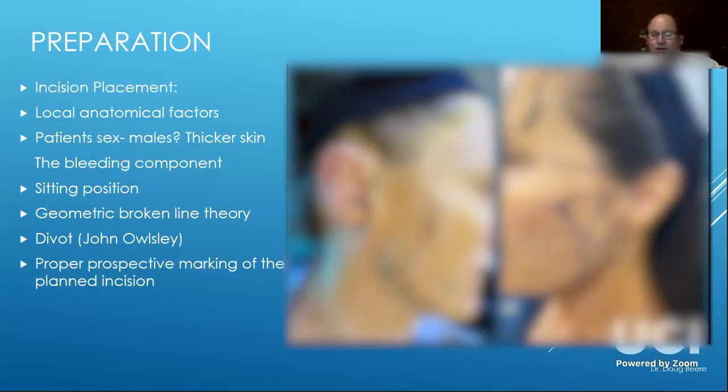Sorry guys, I'm not a fan of doing facelifts on males. It's a completely different animal to dealing with female skin. Males, they are frustrating to work on. Their skin is thicker. They've got sebaceous glands. They've got hair follicles. They bleed at every single turn that you lift the flap. It's very taxing. And then very important is that you've got to plan your incisions with men so that you don't have the hair growing out of the tragus.